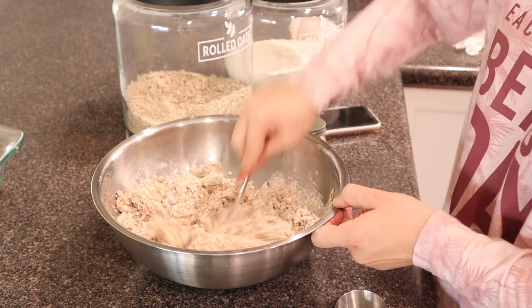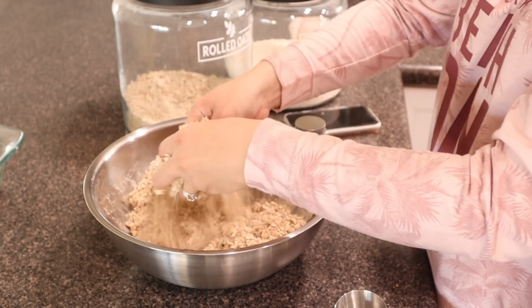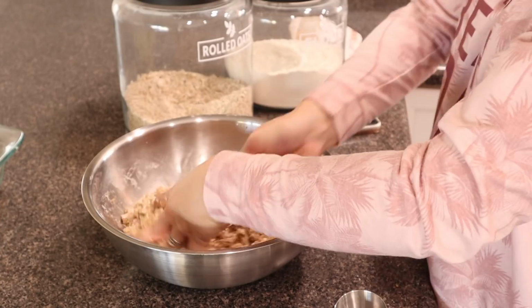It is so yummy, fresh out of the oven, warm. You can serve it warm with vanilla ice cream. My boys love to have milk poured over theirs, or it's good with some fresh whipped cream.